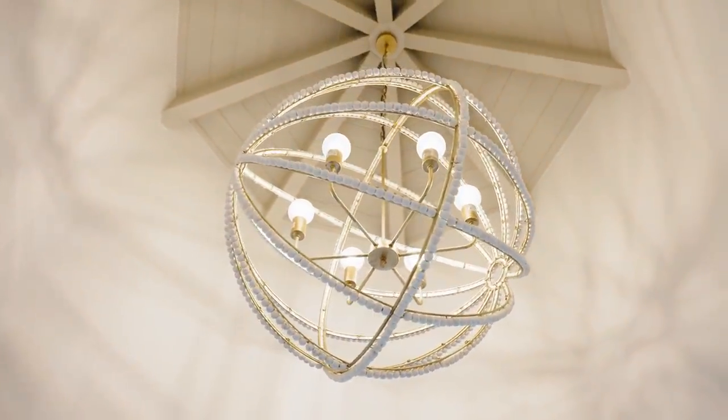This light fixture is huge. It's such a statement piece. It has these whitewashed beads that play such a huge contrast against the grayish painted turrets, and it really works well in this space.